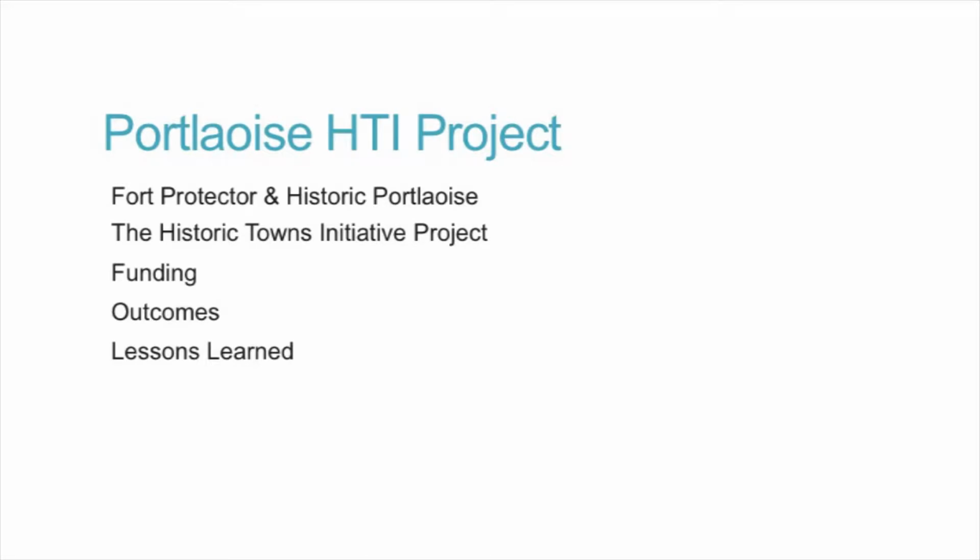We're going to start with a very short background on the fort and Portlaoise, just to give a context for it, then describe the projects that we carried out under the Historic Towns Initiative, with some information on the funding, the outcomes and the lessons learned. When I was thinking about what to say this morning, what I was hoping to do was share some of our experiences, the good and the not so good, that might be helpful for other people who are hoping to do projects like this in the future.